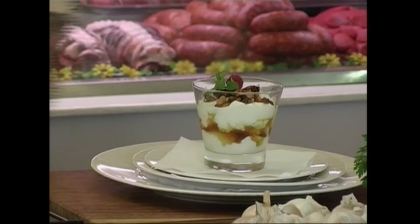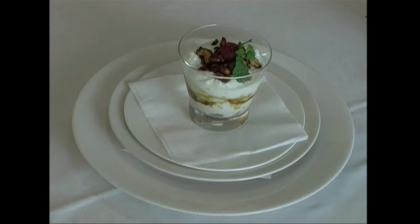Here we've got our dessert. Fresh local yogurt sandwiched in fresh local Gambian honey with some nice caramelized local cashew nuts, a local raspberry, and some nana.